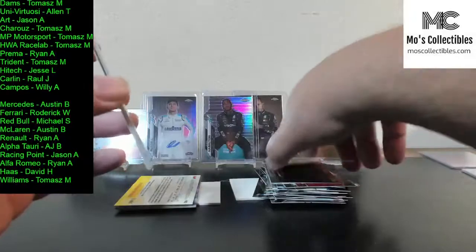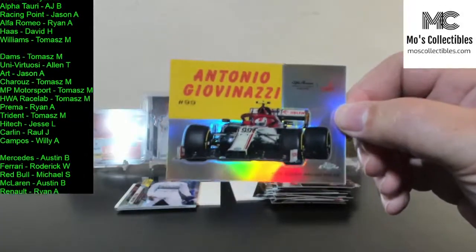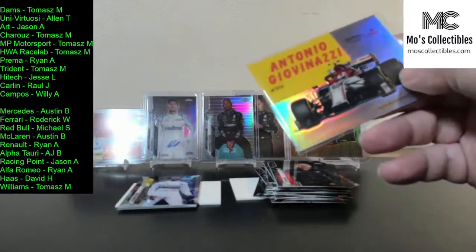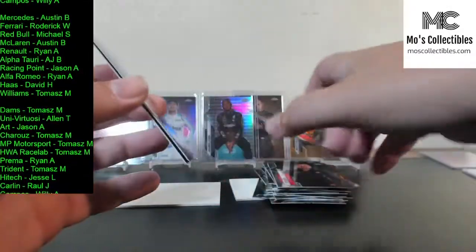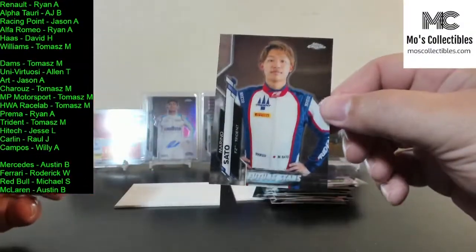Bottas, Steiner, and Max for the bases. It's the second number 6 base for Mr. Verstappen out of this break. The only saving grace for Red Bull so far. Giovinazzi on the track tag, or 54. And our last base is for Lewis winning Abu Dhabi. Danny Kvyat and Marino Sato will get us to the end.